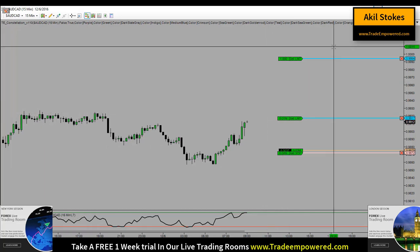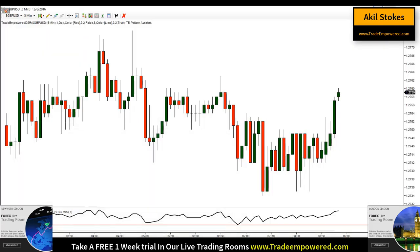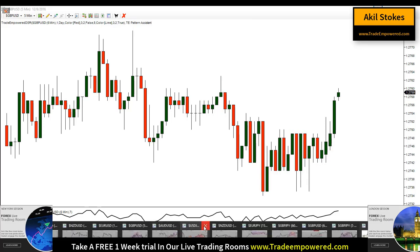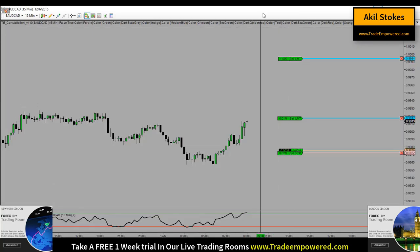Best thing you can do is this, right? Go to this little minus button up here, this little thing that says minimize. Watch this magic trick. Pow! It's gone. It's gone, right? That's the best thing you can do. Just don't look at it. You have your stop set. You have your target set, right? Just try not to watch it.